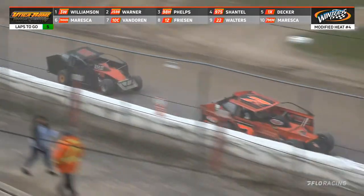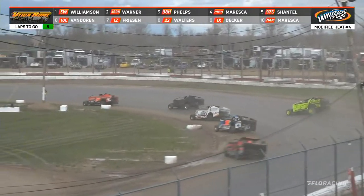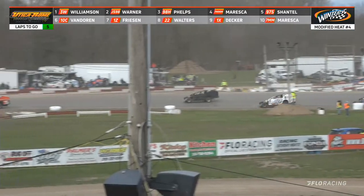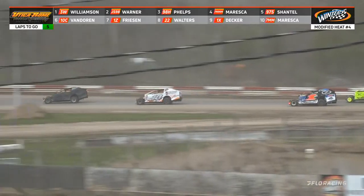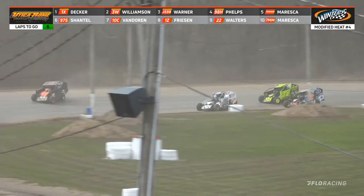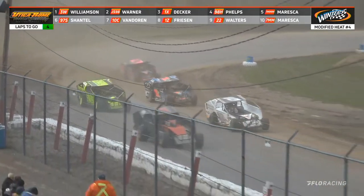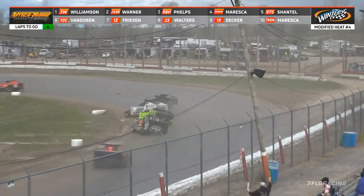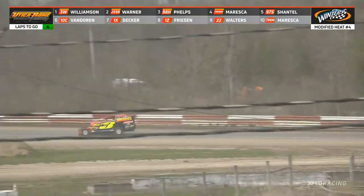Complete five to go. There's Maresca stepping out of line. Maresca moves to the outside group. Drives around Randy Chantel. And Maresca now into the final transfer spot. So Maresca to fourth. Now trying to pull away as Chantel falls into the clutches of Tanner Van Doren. Jessica Friesen working to the inside here. Willie Decker halfway through heat number four for the Three Masters Drew and modifieds. Williamson and Warner, then Phelps and Maresca. Here's Van Doren to the inside of Chantel for fifth.